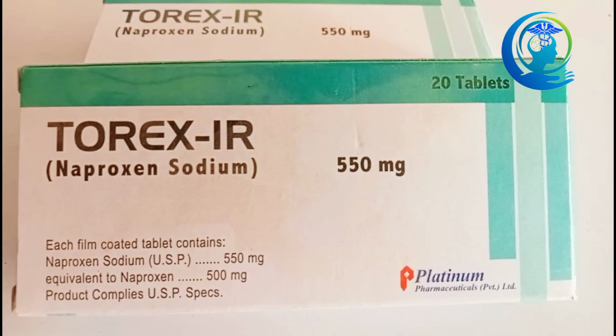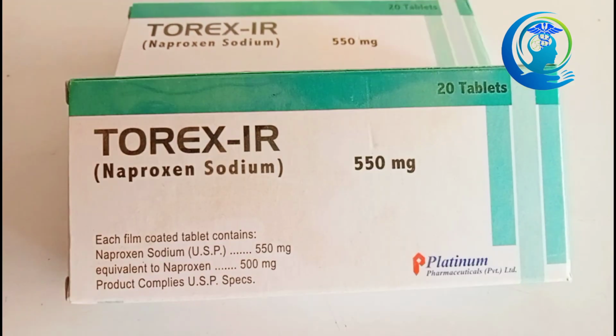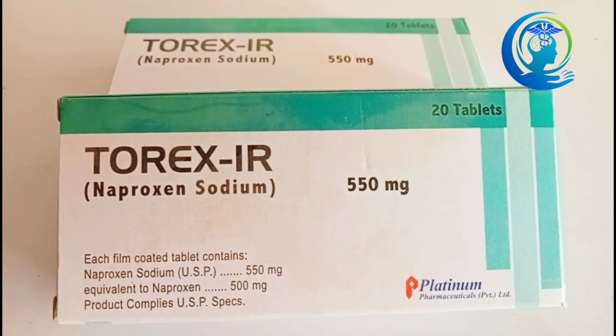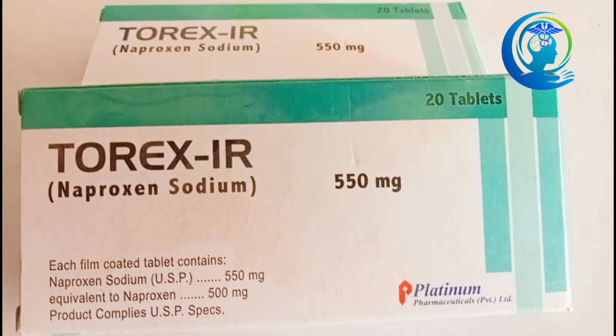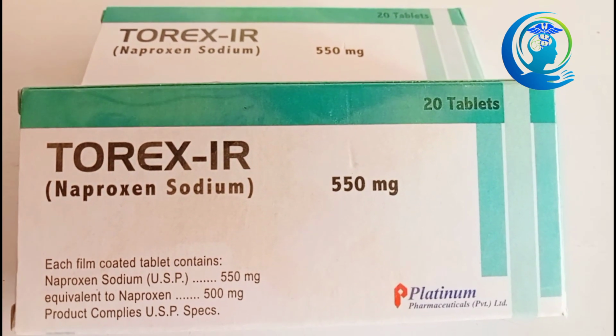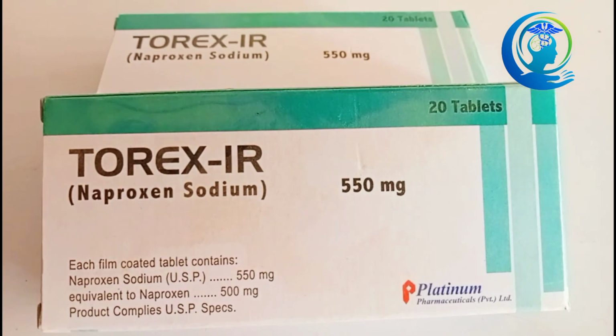Today I inform you about Torex IR tablet. Some expert advice for Torex IR: take immediately after meals. Do not crush, break or chew the tablets. Swallow whole with a glass of water. Do not lie down 15 to 20 minutes after taking this medicine.